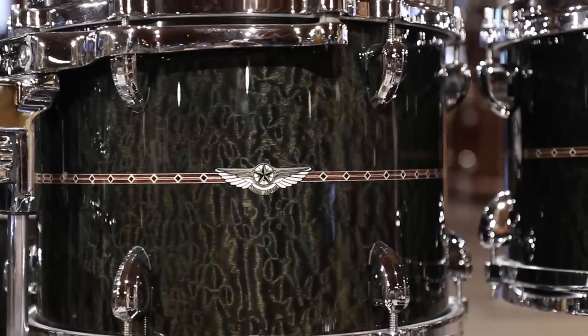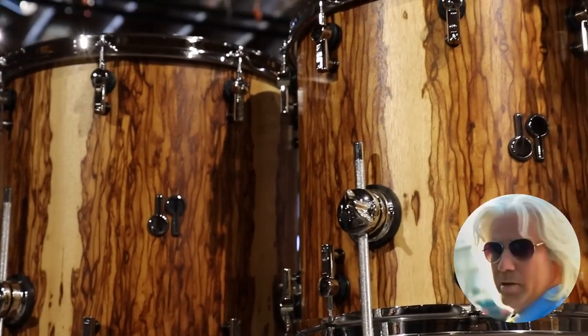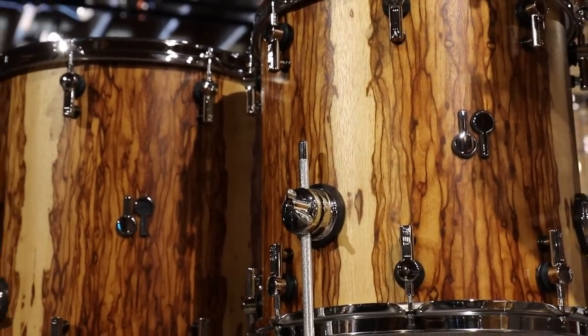Luxury, elegance, German engineering. Are you jealous yet?